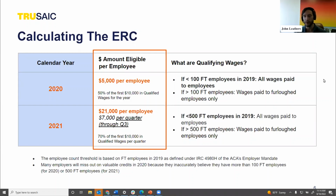Now, if you know you're well below that threshold, let's say you only issued 50, 60 W-2s in 2019, then clearly there's no way that you're over 100 full-time employees. But it's as you start to get closer to those margins that it's critical to perform that calculation accurately.